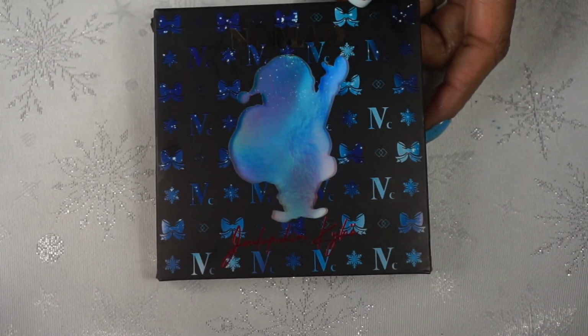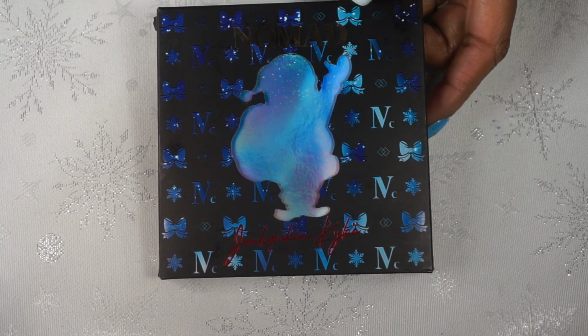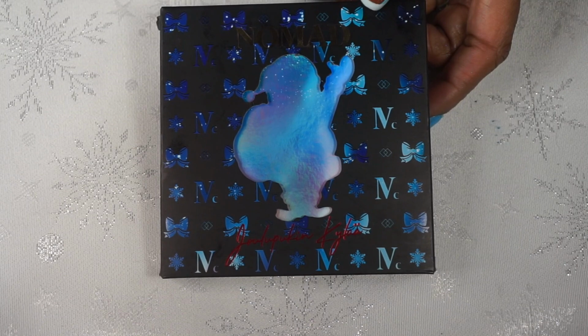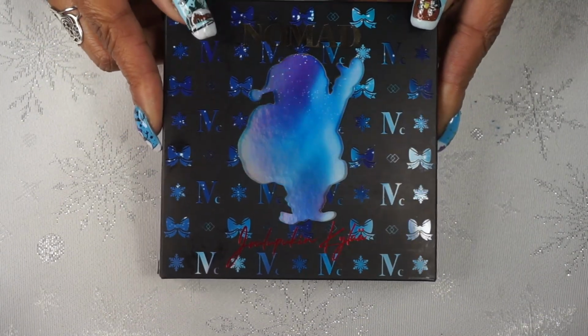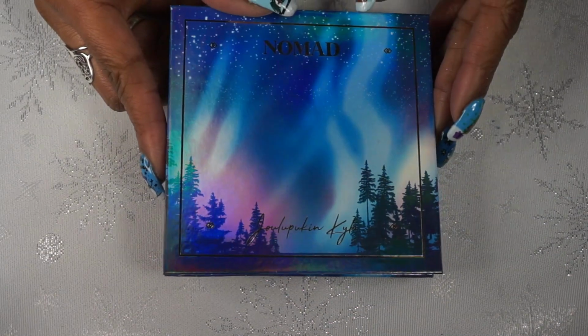This last one I'm mentioning, this is just a mention because this is not a favorite palette. This was my worst palette of 2022. This is the Nomad Santa's Village. Absolutely cute. Got their Aurora Borealis on there with Santa. And there's the Aurora Borealis.